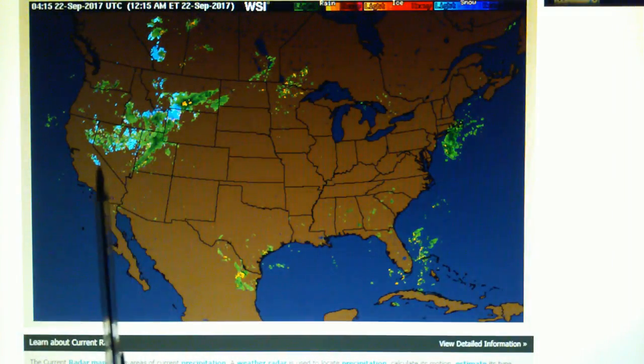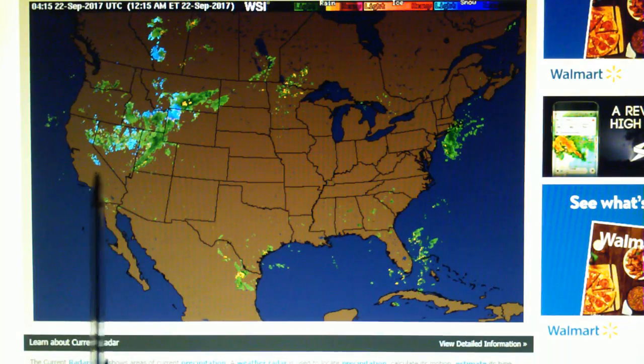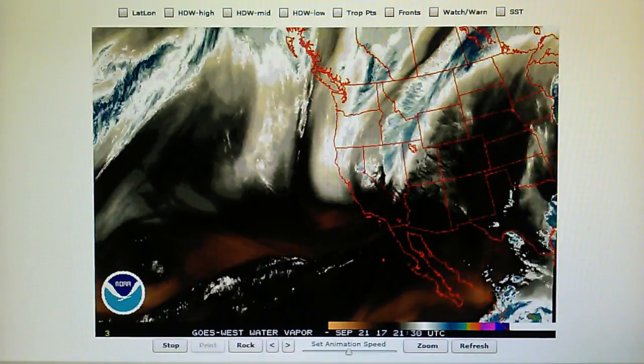We've got, okay, this map is not working. All right. Come back to that. Here we go. There is nothing to speak of here in Southern California. We've got a little bit of snow in Central California, but that low that we're seeing should be delivering plenty of rain to the entire state.